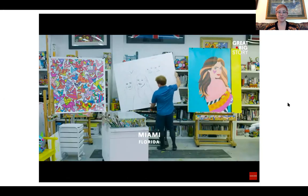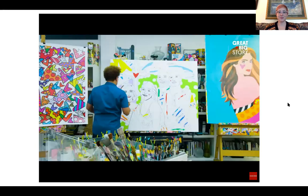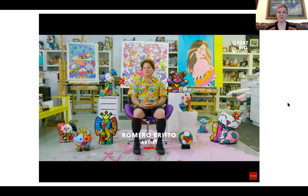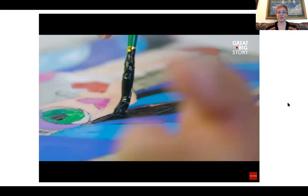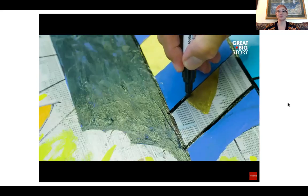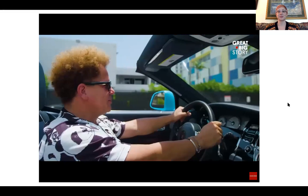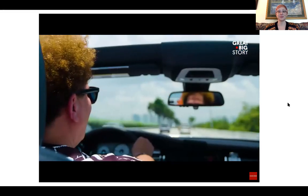Romero Britto is an artist, more specifically, a contemporary artist who blends pop art with cubist-like abstraction. And the subject matters that I do is very simple, very direct. I'm very consistent with my colors. And then the lines, the stripes, the little things that I put in my work that is part of my vocabulary. He was born in Brazil to a big family, and growing up was pretty tough.